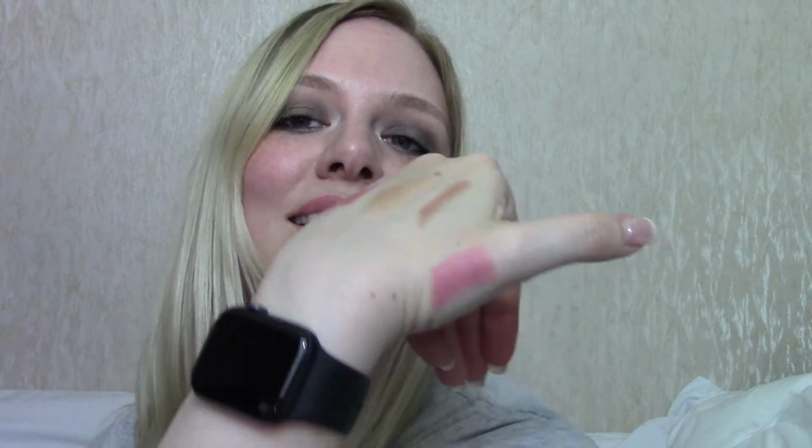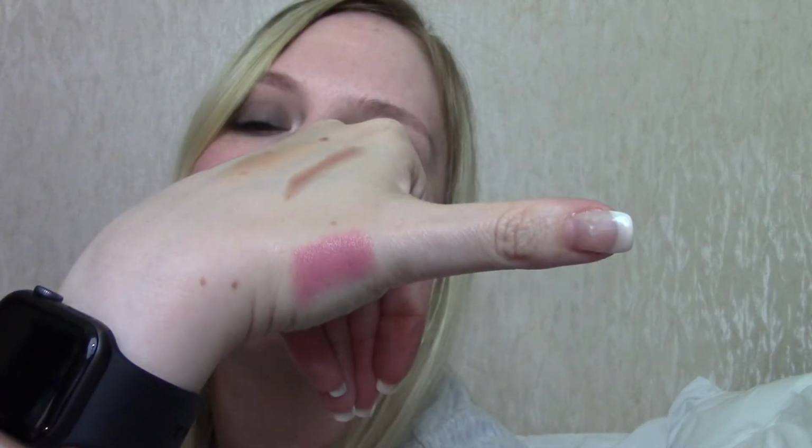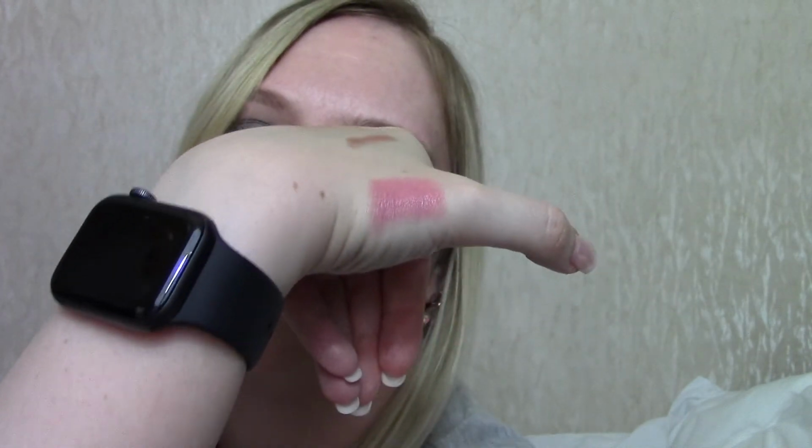I've done it again. I've swatched this somewhere that I can't show you. What the hell, Beth? Can we do something? There we go. Okay, so that is the lipstick there, swatched in the most awkward place. The shade again is Pink Carnation. It's a lovely formula. It's really, really creamy.